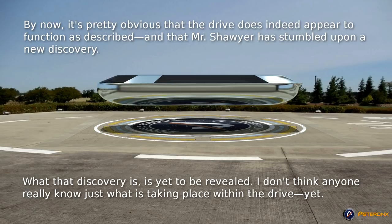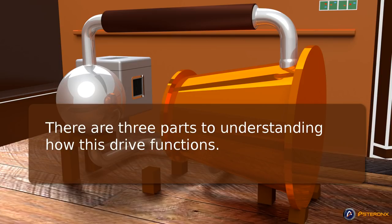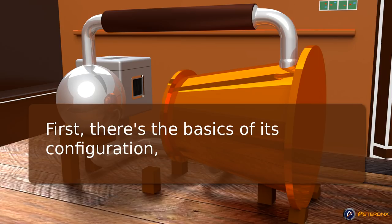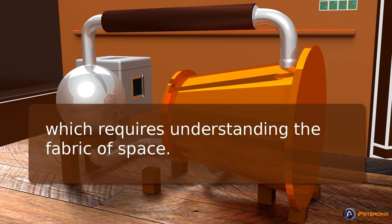What that discovery is, is yet to be revealed. I don't think anyone really knows just what is taking place within the drive yet. So how does this strange and fascinating drive function? There are 3 parts to understanding how it works. First, there's the basics of configuration, followed by second, theory of how the microwaves interact and with what do they interact with, which third, requires some understanding of the fabric of space.